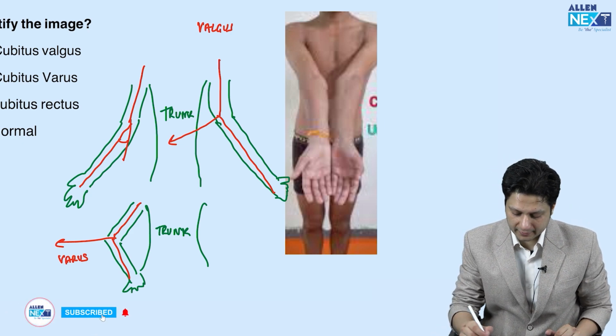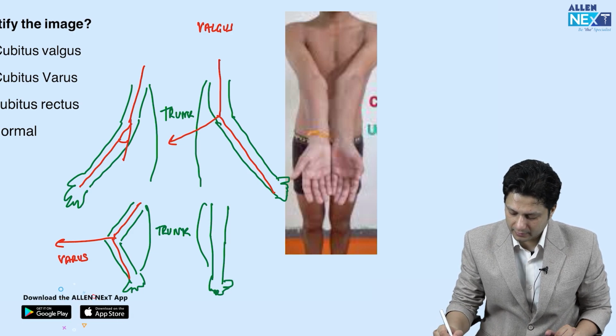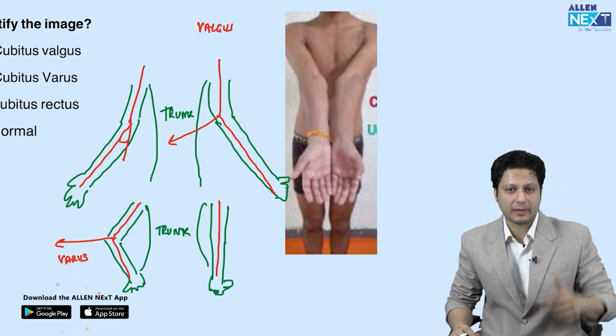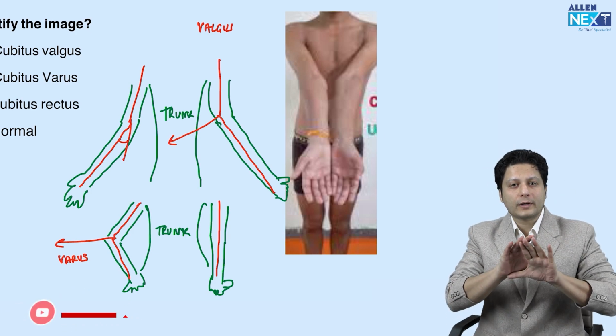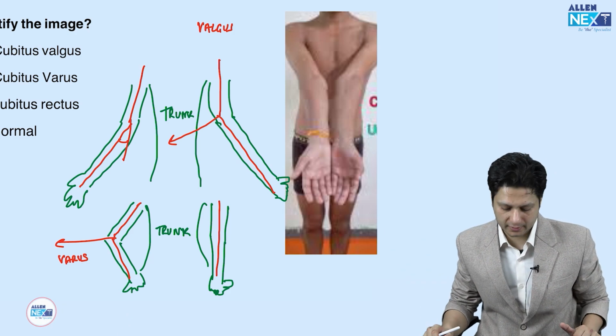Now, what is cubitus rectus? One of the options was cubitus rectus. It is when the axis of the forearm and the axis of the arm form one line. That means there is no carrying angle created in between the two. The carrying angle is 0. That is cubitus rectus. All right.